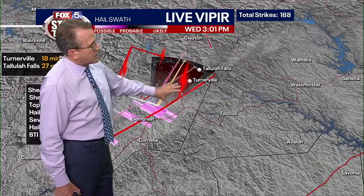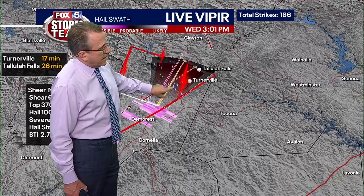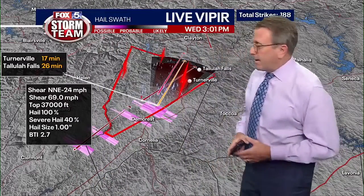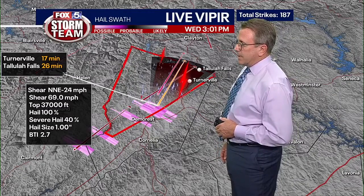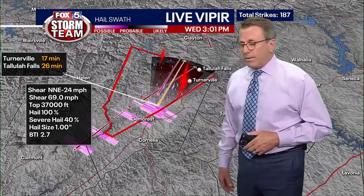So watch out, Tallulah Falls, Turnersville, all this is headed your way. And again, still indicating maybe a little bit of rotation going on in that area where we have all the lightning strikes going on right now. A lot of shear, northeast at 24 miles an hour, shear 69 miles per hour. The top of that thunderstorm is all the way up to 37,000 feet.